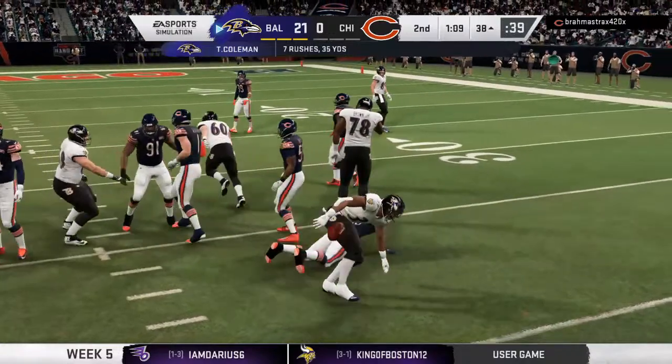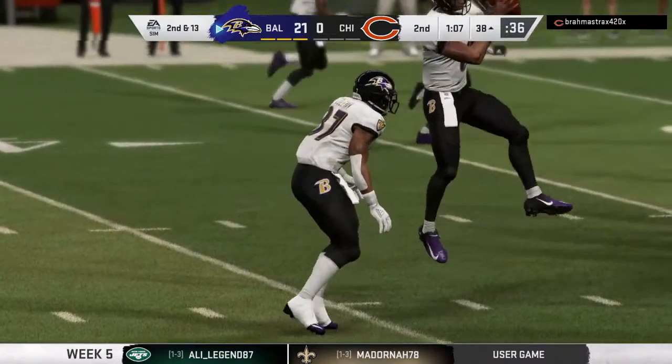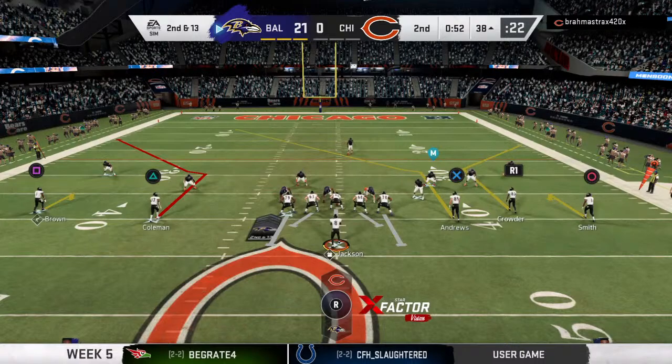And this play will be blown up. He'll lose yardage back at the 38. That's going to wind up a loss of a full 3 yards on first down. So now they have to contend with 2nd and 13 after the first down run goes backwards.